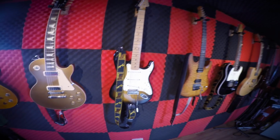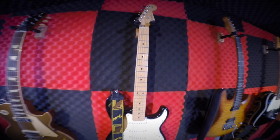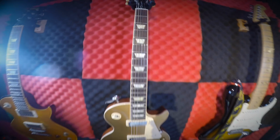Here's my 50th anniversary Stratocaster. This is another beautiful guitar I use for my Jimi Hendrix and my Red Hot Chili Pepper covers. Okay, we have the bad boy. You guys all know this. My Gibson Les Paul gold top.